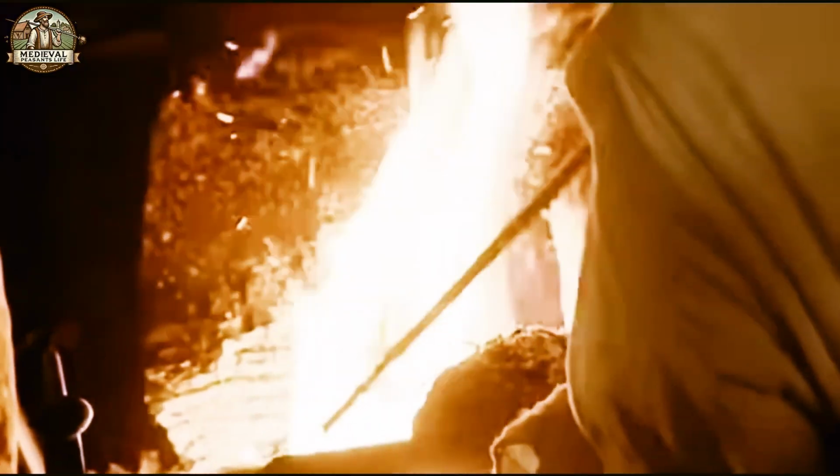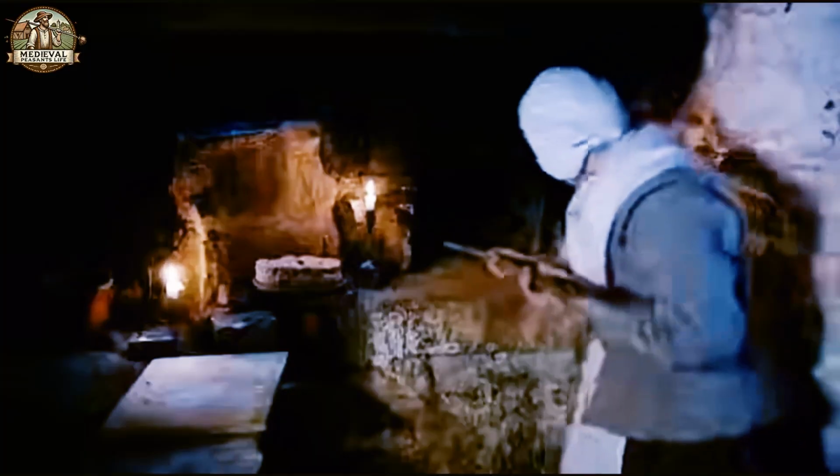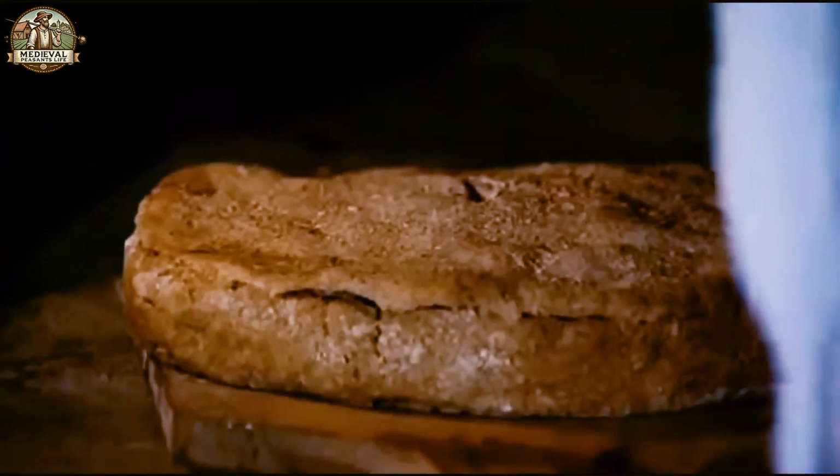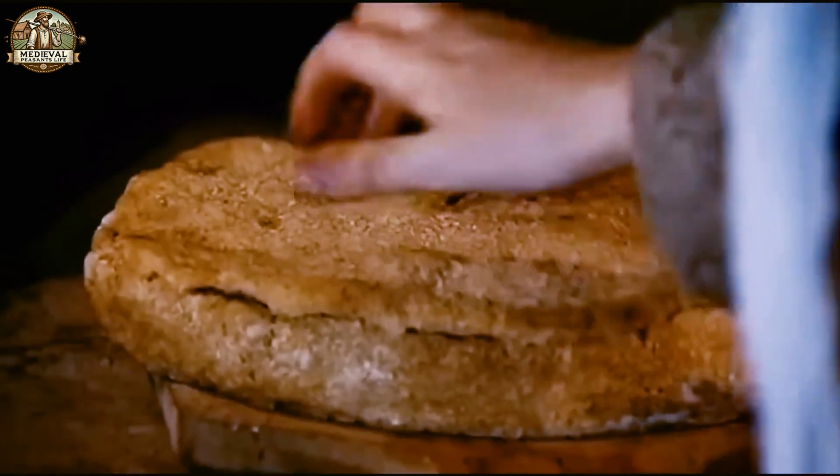But it wasn't all serious. Peasants loved riddles and jokes, too. A 1290 record lists a riddle contest where the winner got extra firewood. Talk about high stakes. These mental games kept brains sharp and fostered bonds.